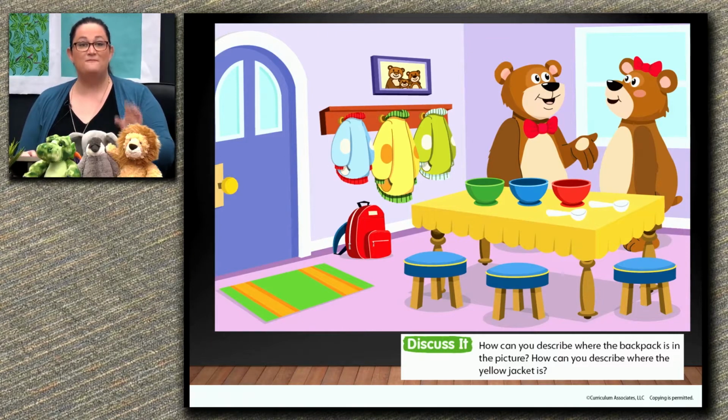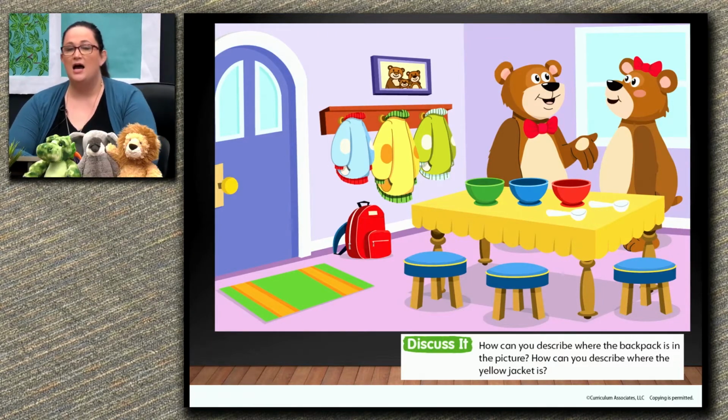This time, instead of finding the shapes, I'm going to tell you the object, and I want you to tell me where the object is in the picture. So, Mr. Kevin, we're going to practice together. I'm going to tell you an object, and Mr. Kevin, I want you to use position words to tell me where that object is in the picture. Okay. Are you ready? I'm ready.